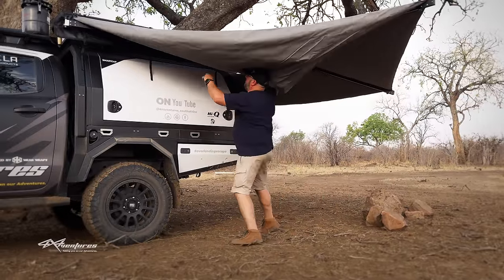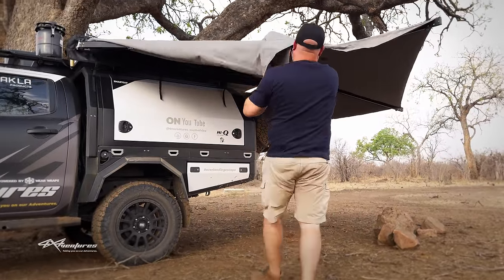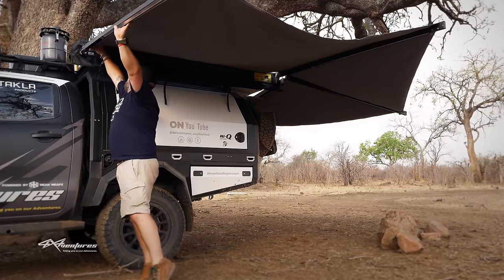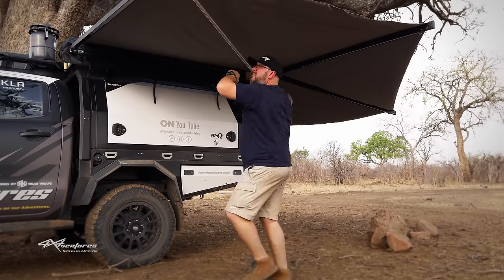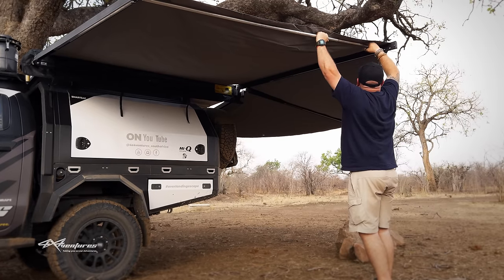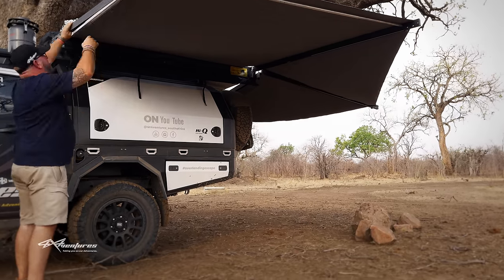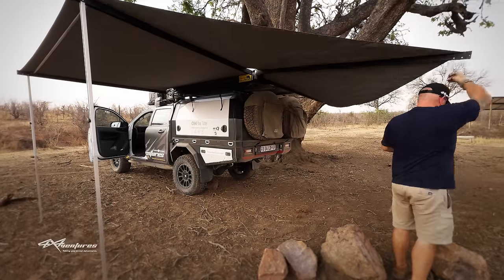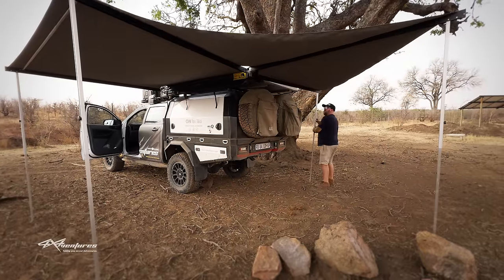So I'm testing out their new Manta Ray 270 degree awning. It's a very light aluminium built unit. The awning is made of light non-rip grey canvas, and there are four drop down square bars that lift and support the awning on full extension. It is easy to set up for a full 270 degree coverage, and makes the rig a great gathering point when set up on those hot days. Brilliant.